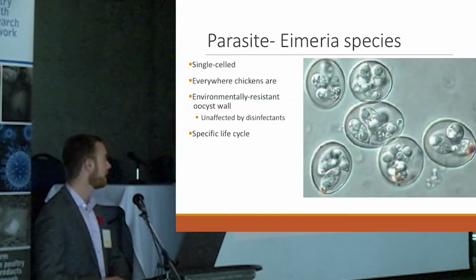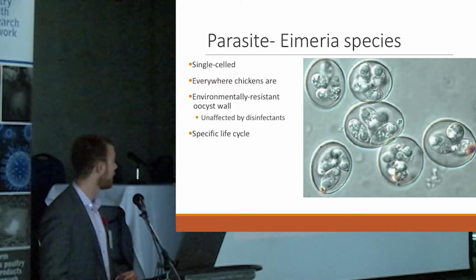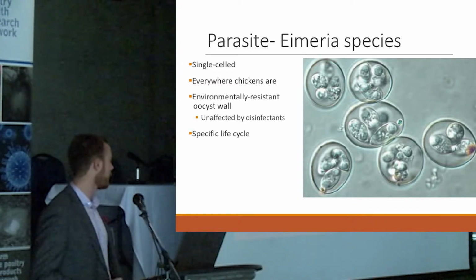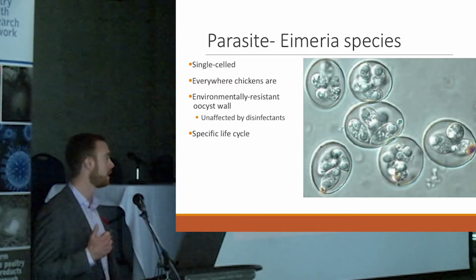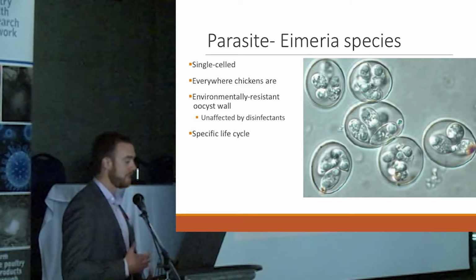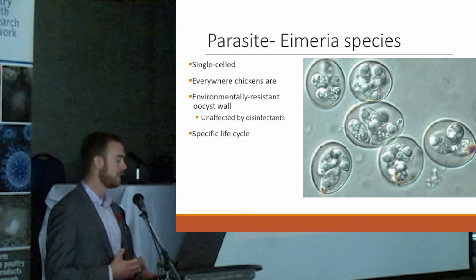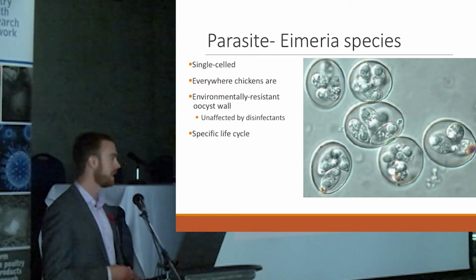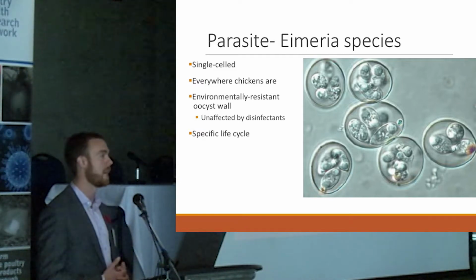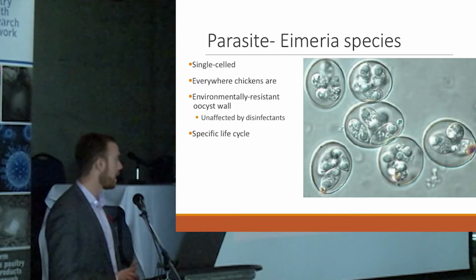The first is the parasite. These are single-celled parasites. They're different than bacteria. They're virtually everywhere that a chicken barn is found. So if you want to build a chicken barn up in space, you're going to find Eimeria there. And they have this environmentally resistant oocyst wall, which is really unaffected by disinfectants. So between flocks and in barns, these oocysts just find a way to hide. They can't really get washed away that well.